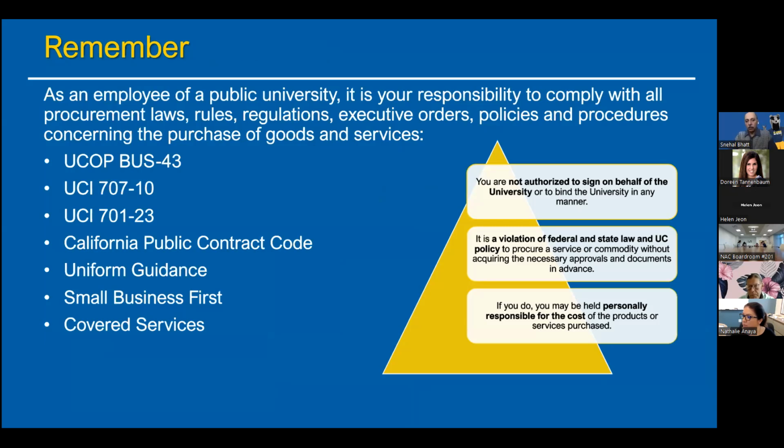Just as I do at all these training sessions, I also want to again remind everybody that it is everybody's responsibility at the university to be aware of the various requirements, regulations, and policies that everybody is required to comply by. So it's not just the responsibility of central procurement to adhere to all the policies, but it's the requirement of every UC employee to adhere to all the policies. So we only have listed a very few of them here. Actually, there are a lot more that have come into play.